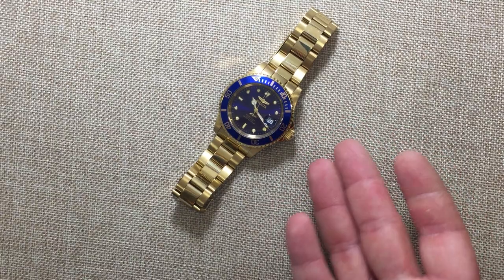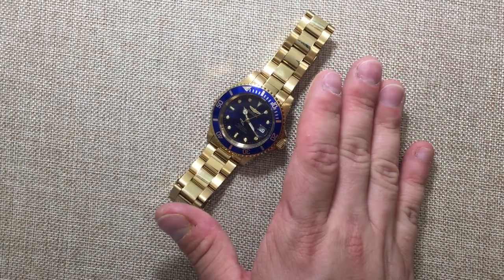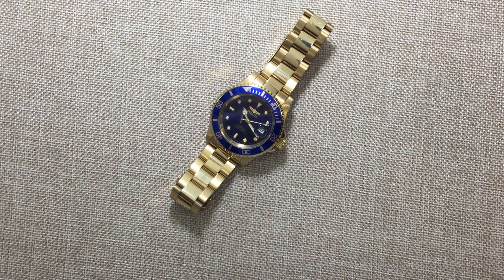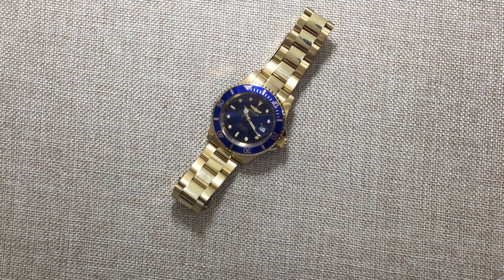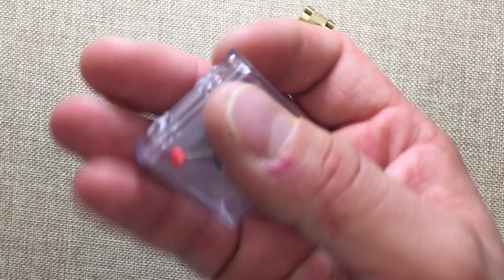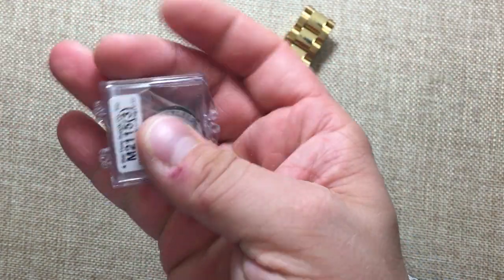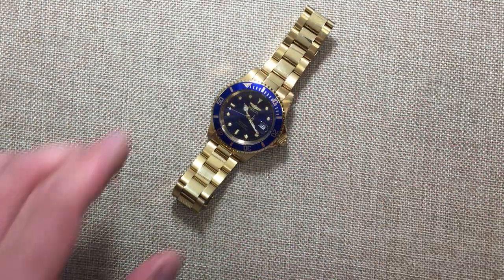This is the quartz model. There are automatics in this setup, but I chose the quartz because I can just grab it and go. And actually, I have upgraded this watch. It originally had a Seiko Epson movement in it, which was, to be honest, absolute crap. It wasn't that great. So I upgraded it with a Miyota movement, and this is actually the movement I put in it. This is just another one I have at my desk, and this is a Miyota 2115.